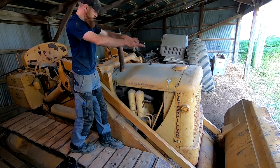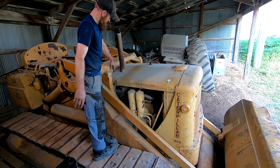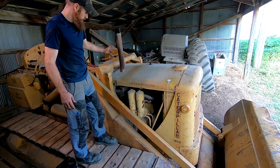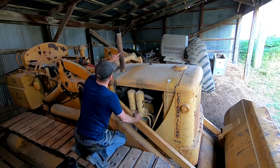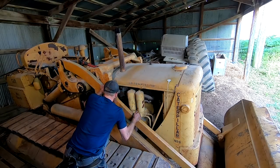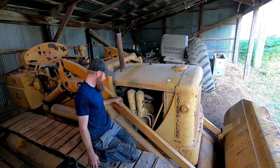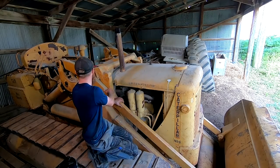Yeah, if the bucket was up, this would roll back, allowing it to come up, because it's not getting right here in this corner, and that corner, it's hitting this gusset. So I guess the other way of doing it would be to remove the exhaust manifold, which is 1, 2, 3, 4, 5, 6 bolts. Maybe I'll soak those down tonight, and then when I come back tomorrow, we'll try it.